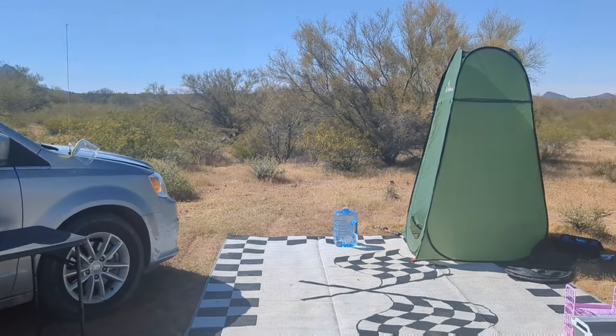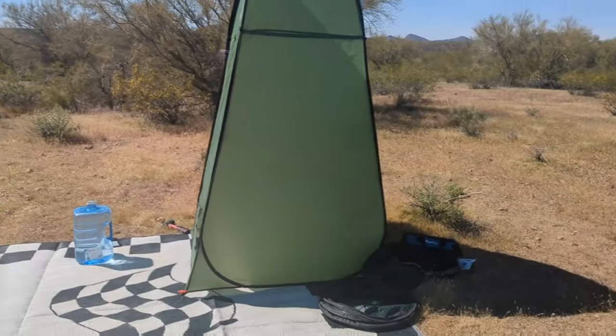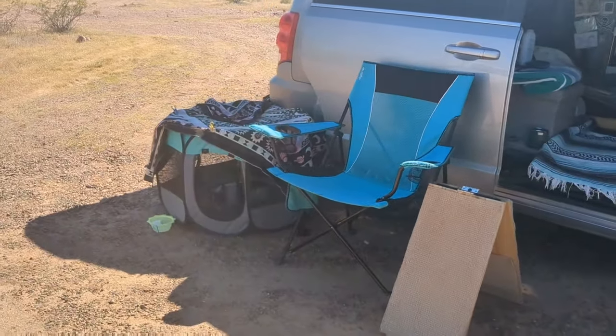It's about 3 p.m. Stuff's kind of everywhere, but I'll put away my shower tent and all of these goodies into my rooftop tent later today. And as usual, the day before camp, I will leave out my chair and Winston's playpen.